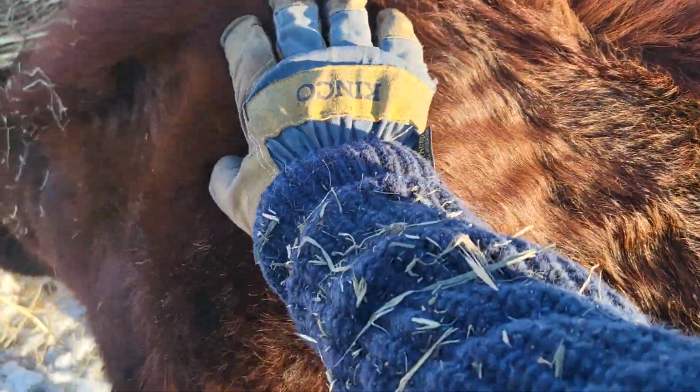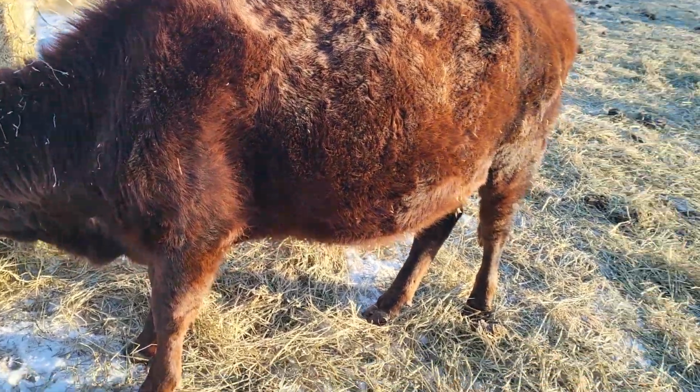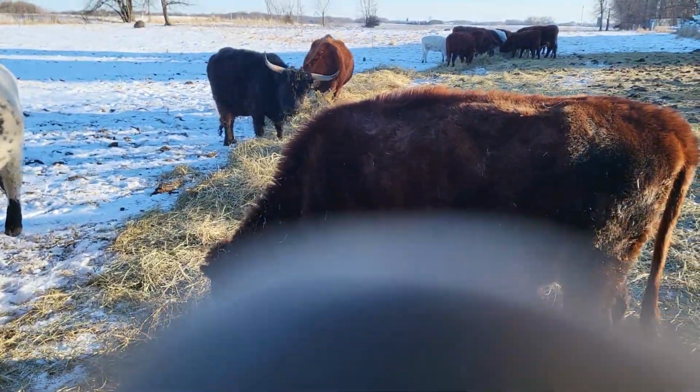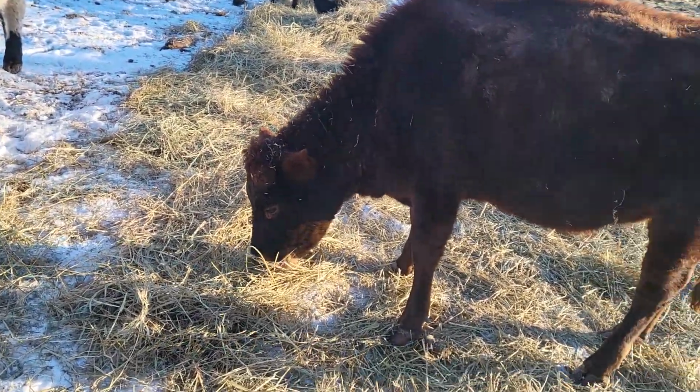Remember when we bought this little milk cow for Ann? She's bred, you can see. Oh yeah, you got a baby in there, don't you? Doing much better this winter than last year. If you recall, we bought her from an organic, raw milk dairy farmer. And boy, she struggled.